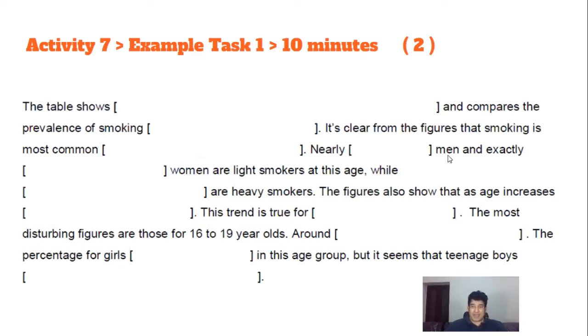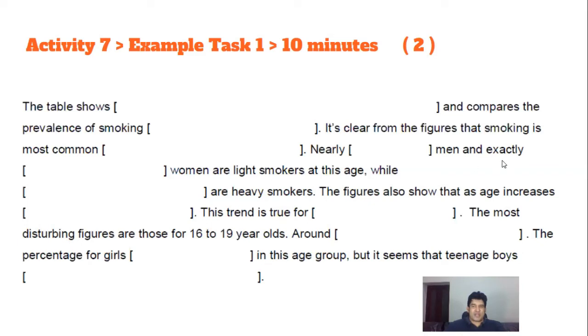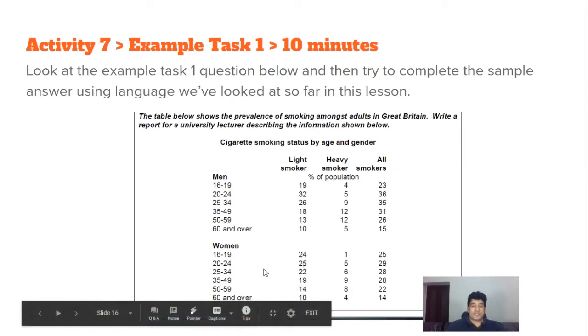Nearly dash men and exactly dash women are light smokers in this age. In this age means we have to discuss 20 to 24. So let's move. 32% are the light smoker men, and 36 are heavy. Nearly 30% of men, and exactly 25% of women are light smokers at this age. Now let's move. Let's go back. Nearly 30% of men are light smokers, and exactly 25% of women are the light smokers.